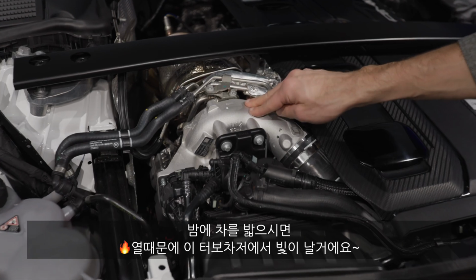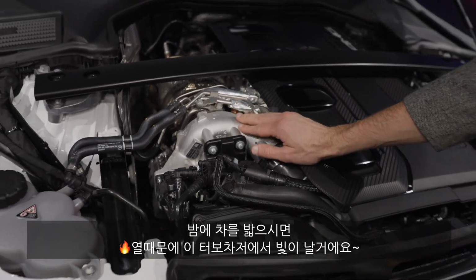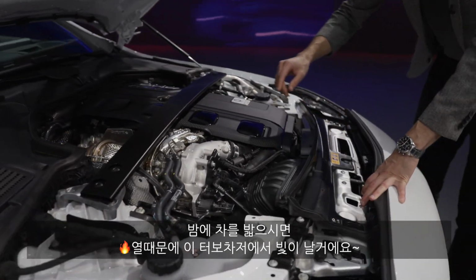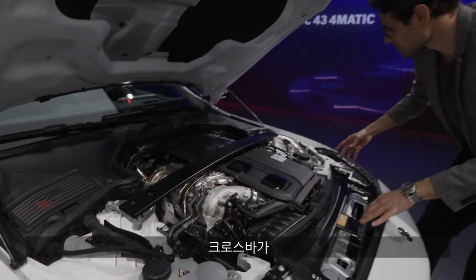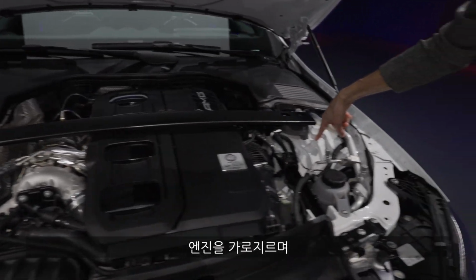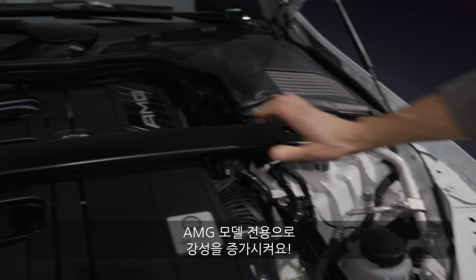And I can really tell you, when you drive this one at night and you put a lot of power in it, this will actually glow. This will be very interesting, just from the heat. And then here you can see this crossbar or dome strut. You can see here from dome to dome, and beyond there are then the springs, and this increases the stiffness overall.